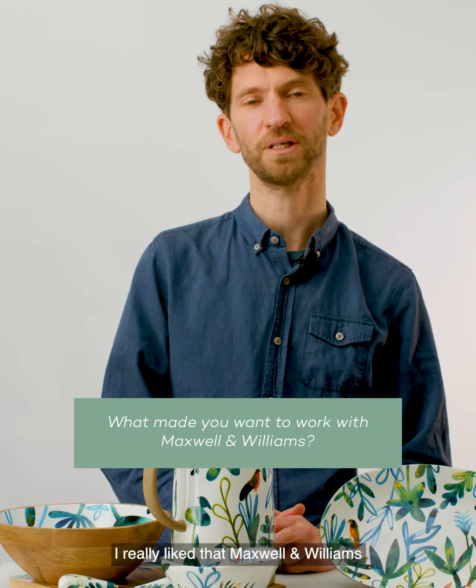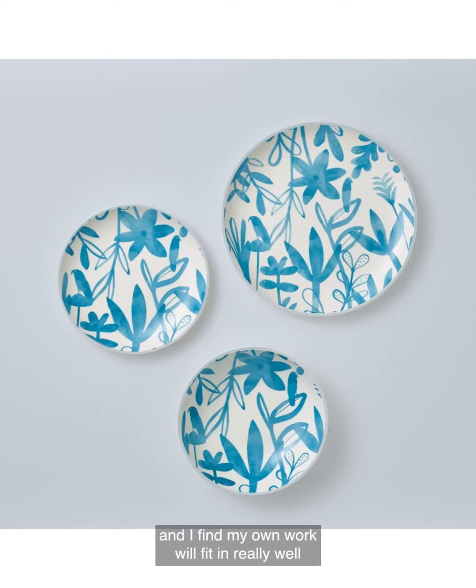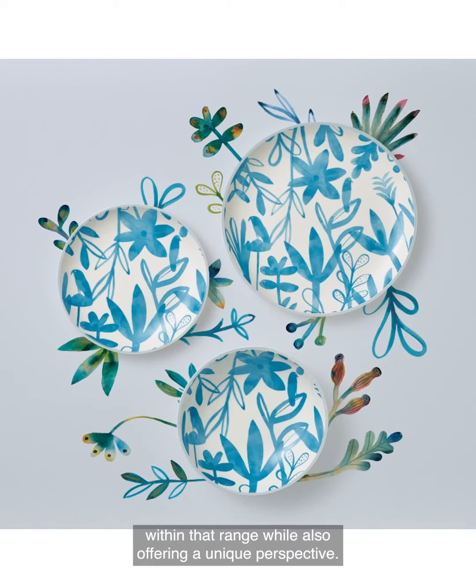I really like that Maxwell and Williams works with a range of artists, and I find my own work will fit in really well within that range while also offering a unique perspective.